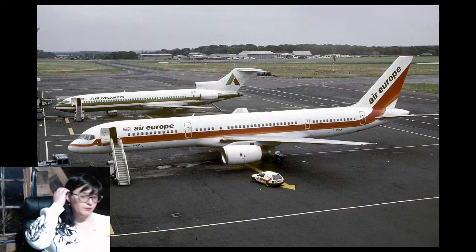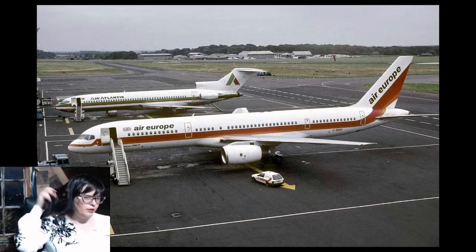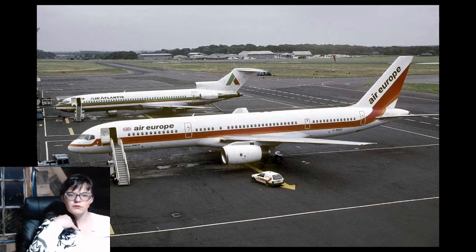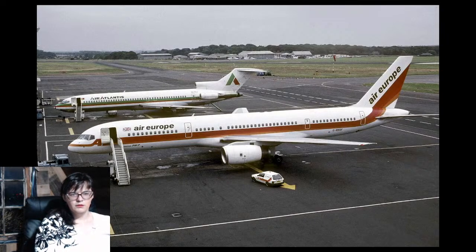Now this was the defunct Air Lancis and the defunct Air Europe. You know, Air Europe is using a triple engine, isn't it? No, Air Lancis is using a triple engine. I speak good, I swear. Air Lancis is using a 727, and Air Europe is using a 757, its successor.